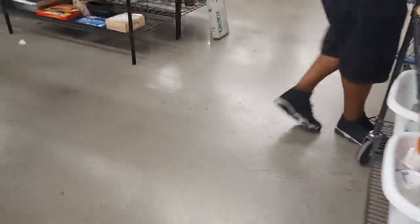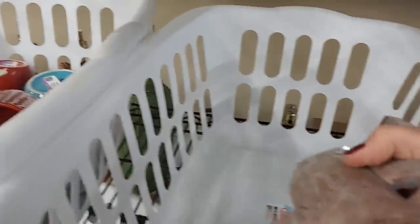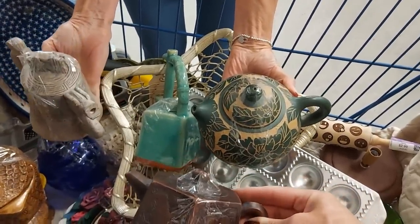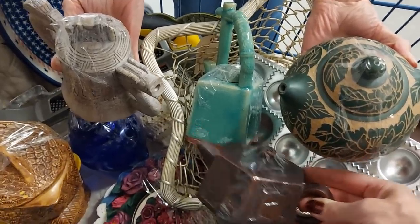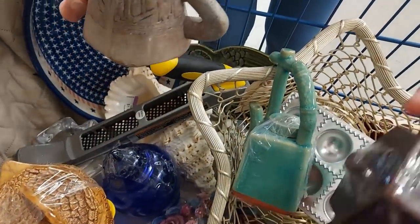Sort of almost a stoneware one, I think. Yes. That is really interesting too. I think the spout is a dragon. That went really, really fast. So I wanted to show you all four of the teapots here. A really nice instant collection. Very, very different designs, but they go lovely together.